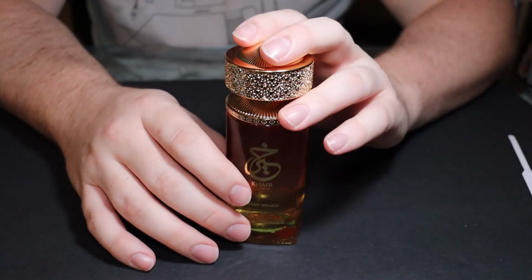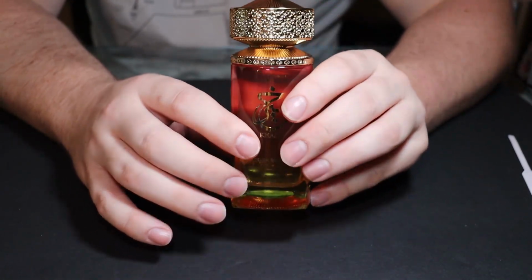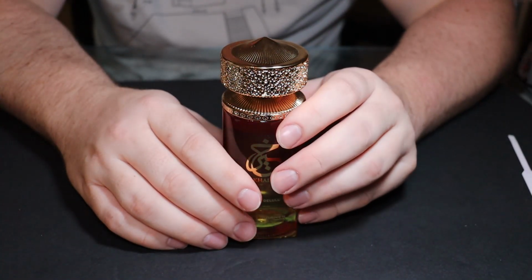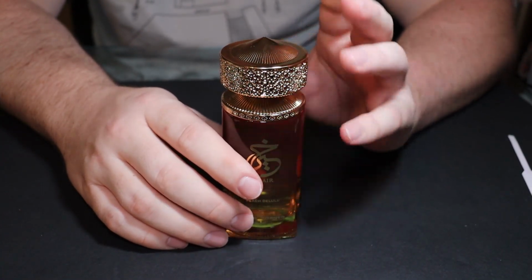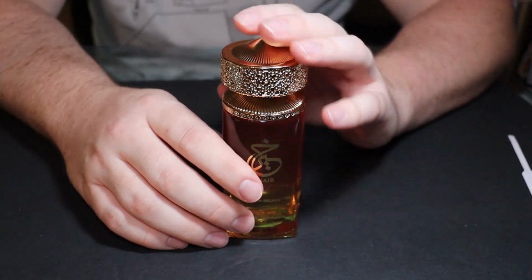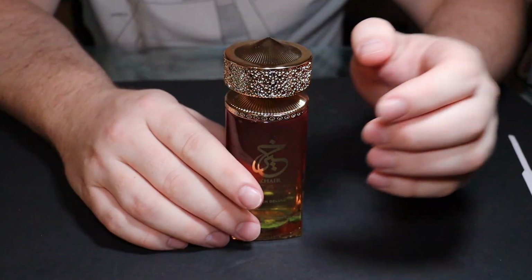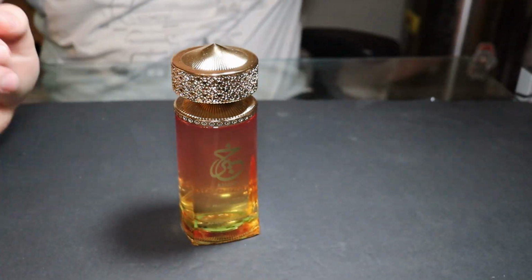So I'm not sure how this is going to go. I'm going to wear it a day, or at least have it on something that smells so I can smell the dry down over time. But we'll jump in. Hopefully the dry down is better overall. But that opening, that fruit smell needs to either mature in the bottle or tone down or become a little less synthetic-y.